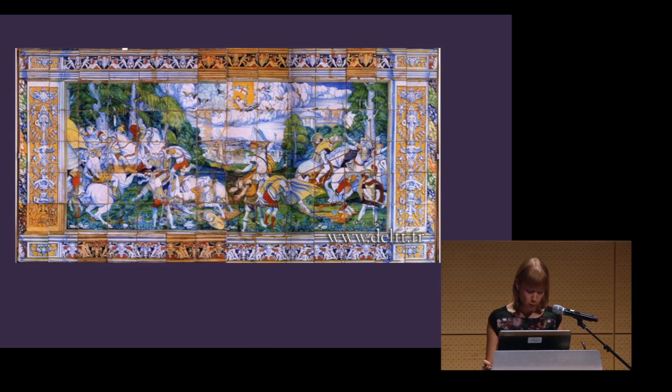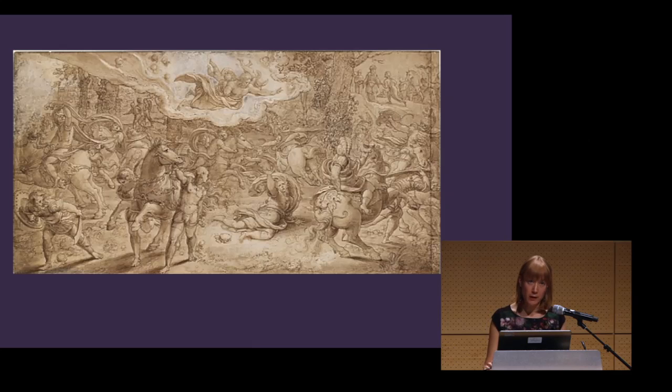Frans is held responsible for the design of the narrative scene, which in turn is strongly inspired, if not based on Peter Coecke's design for the same subject, made for the Tapestry series of the life of Saul. And here seen in a drawing from the Victoria and Albert Museum in London.